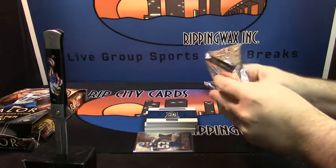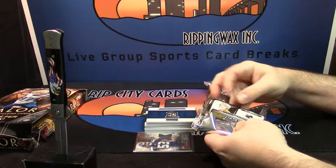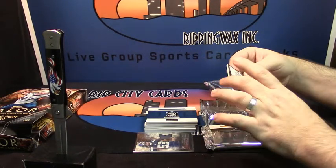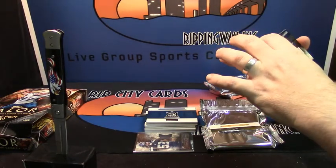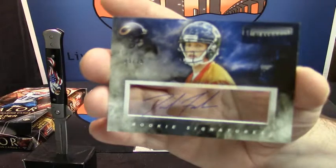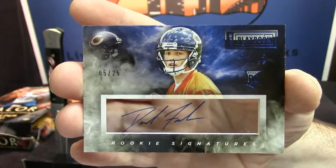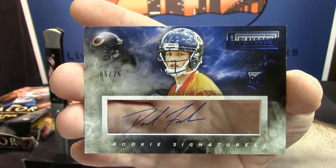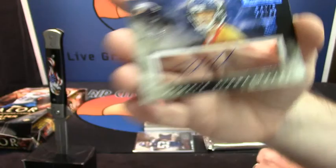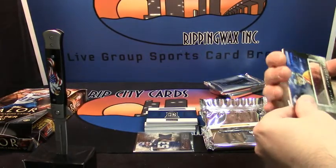It's two very different things, it seems. For the Chicago Bears, 5 out of 25 rookie signature for David Fales. Bears are NFC North. NFC North is Bergie. Nice card out of 25. Especially if he ever ends up taking over for Cutler.